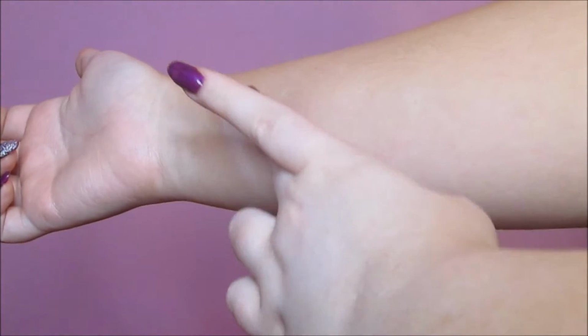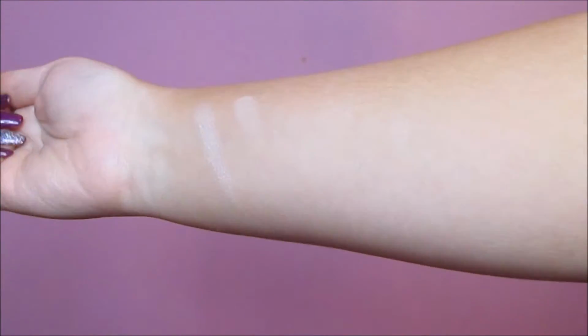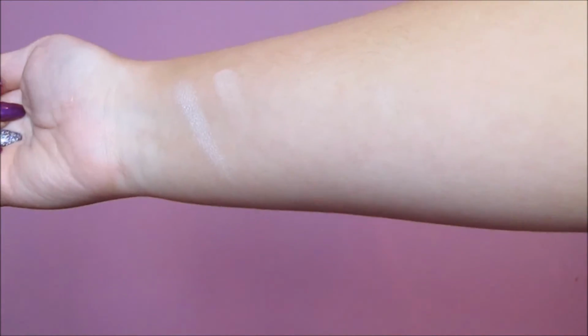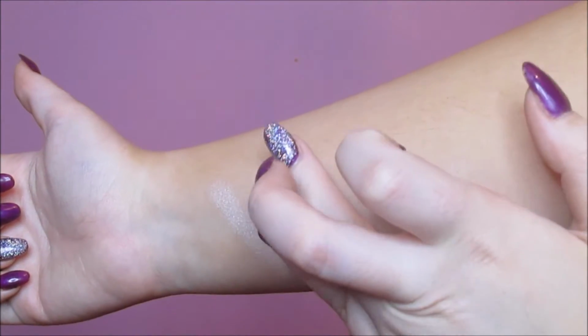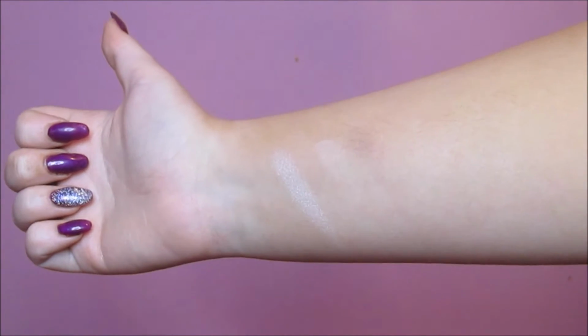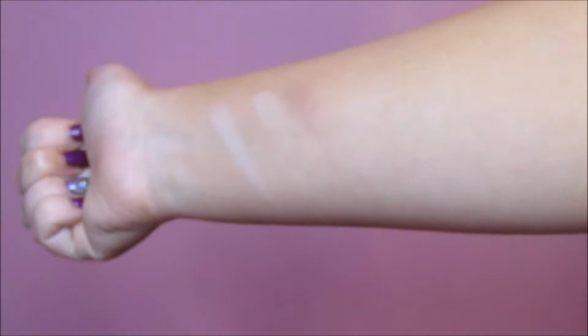Next shade is this matte cream skin tone shade. So far both pretty well pigmented. I've a bit of tan on so you can see the lighter shades a little bit better, thank God. Next shade is this cool toned matte brown. So far not as pigmented as the other shadows. I did have to work my finger into the pan a little bit, but still pretty nice.